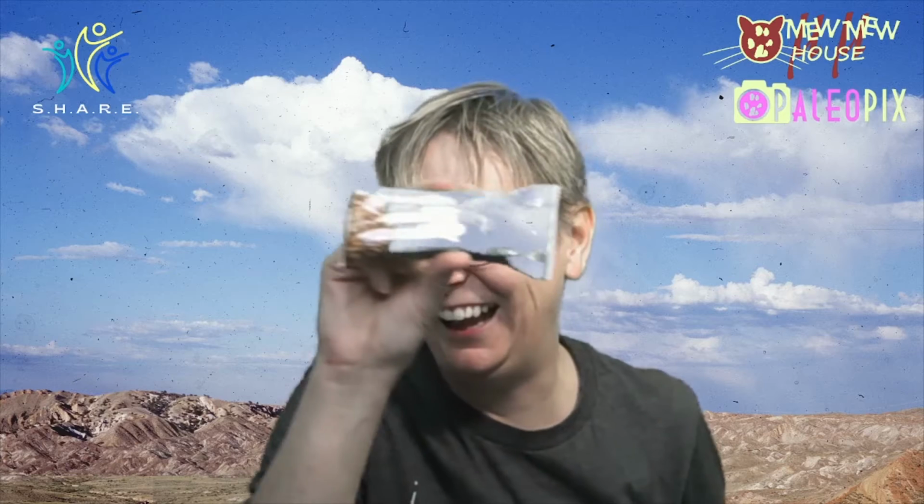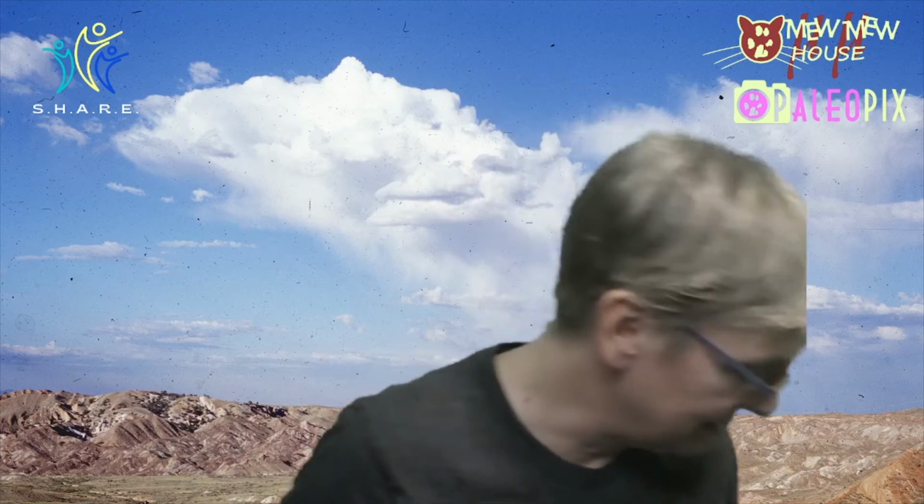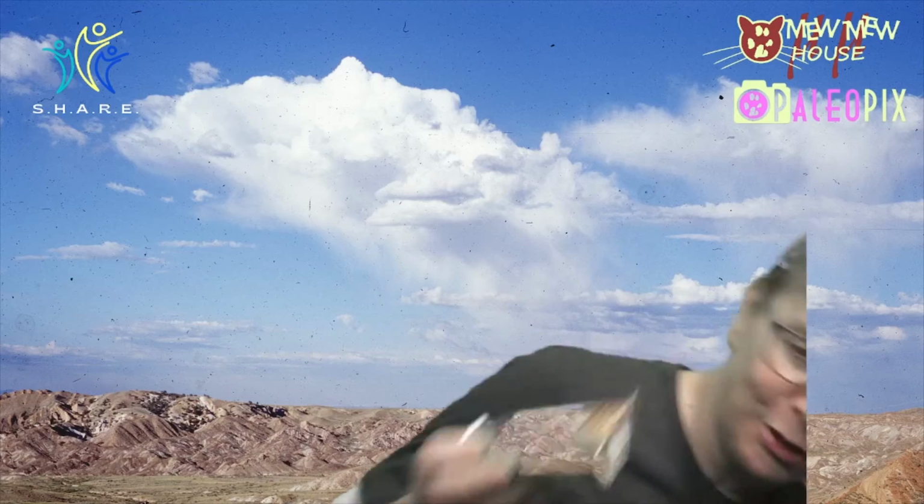Something else that usually goes in my lunch is a granola bar. Green screens are fun. Why do I eat foods that tend to be the same color as my green screen? This is a granola bar, okay? Granola bars are great. And the nice thing about my Lightning McQueen bag is that everything will fit neatly into here.